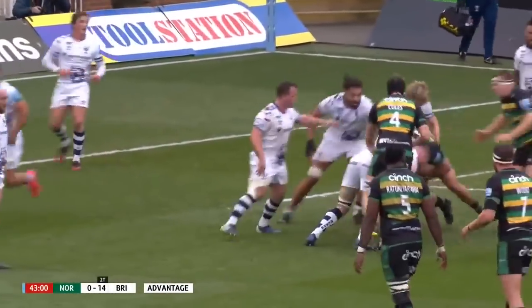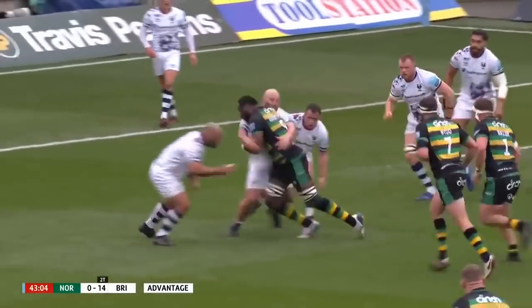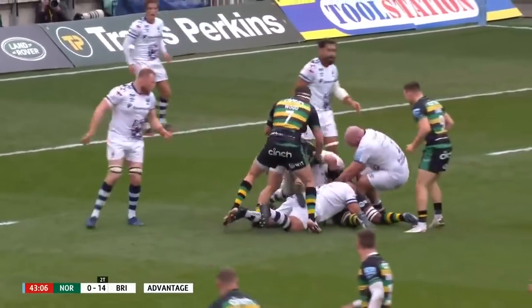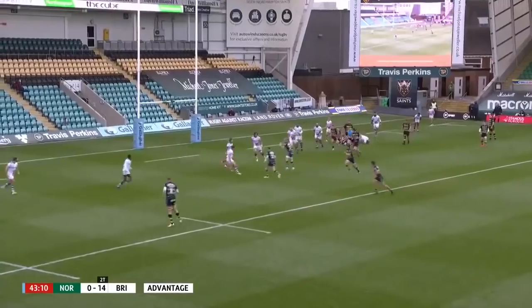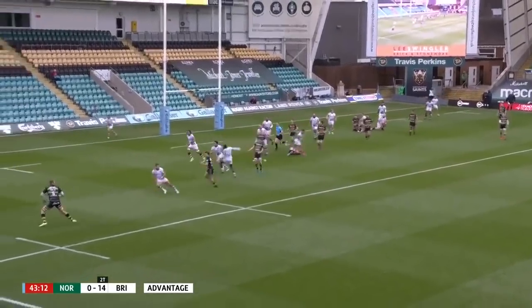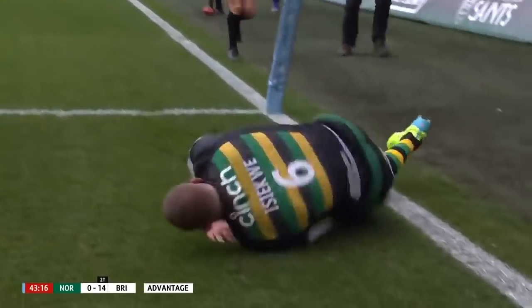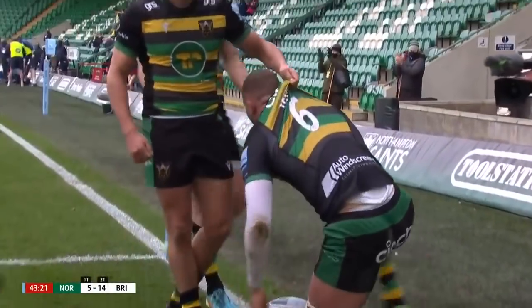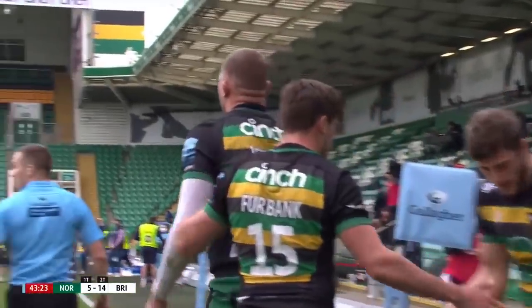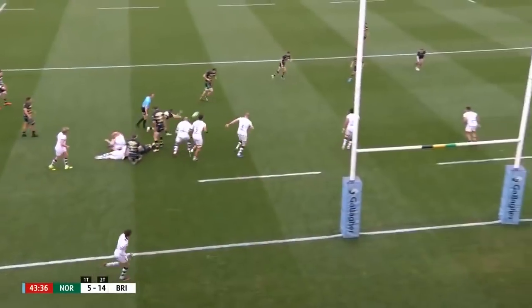Matavesi. And Thomas again, as he always is, central to this Bristol defensive effort. Ratuni Urawa. Hutchinson. And then whipped over the top by Grayson, and Ezekwe with a wonderful try just before half-time. And you kind of think that for all that they've contributed to the first 40 minutes, Northampton deserve that.